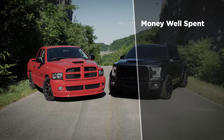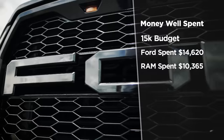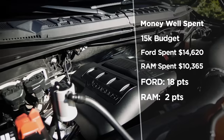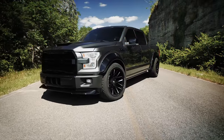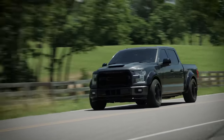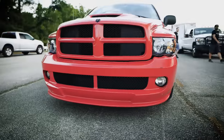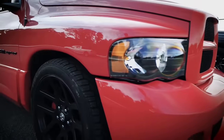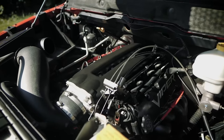And finally, money well spent. Like the styling category, this wasn't even a fair comparison. And we scored it 18-2 for the EcoBoost. The fact that Austin spent nearly all of his budget to come up with a badass truck that looks great and performs well says a lot. And what was LT thinking, leaving nearly a third of his budget on the table? I'd spend that on a few more things to up the styling and performance.